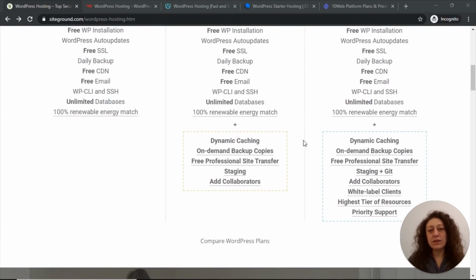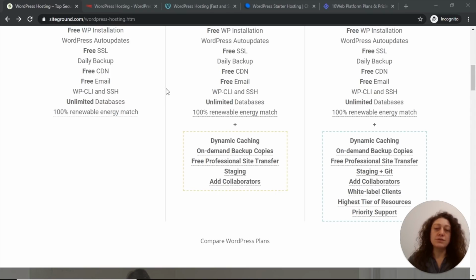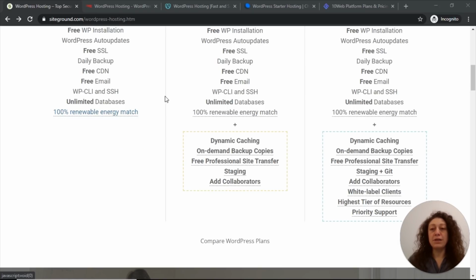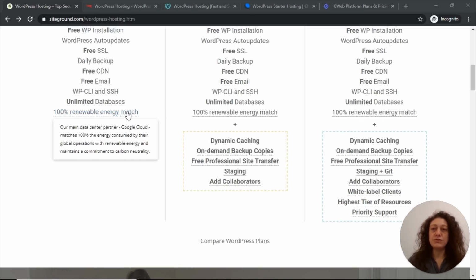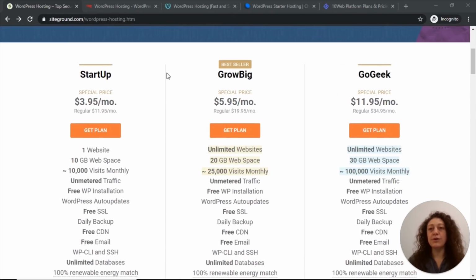Another thing that's interesting here is their 100% renewable energy match. Their main data center partner is Google Cloud, and Google Cloud will match with renewable energy and maintain a commitment to carbon neutrality, which is actually great.